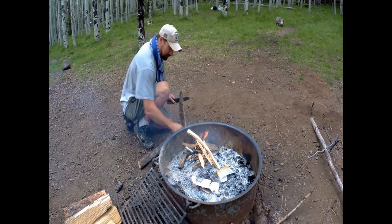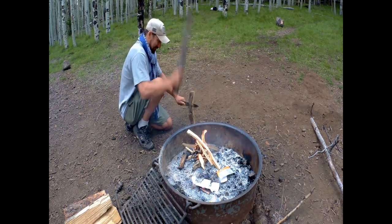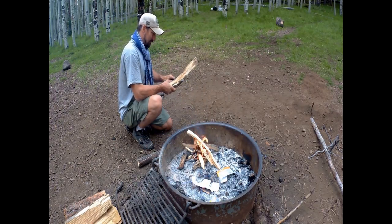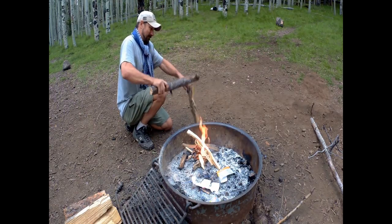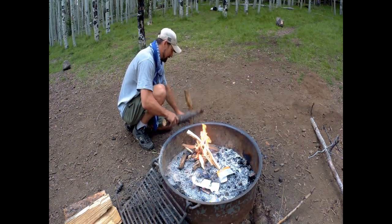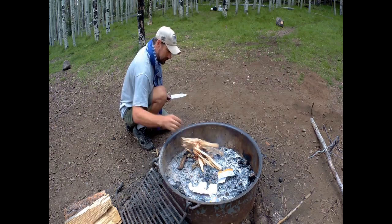Dude, it's sketchy batoning with this knife. I'm kind of thinking it's going to break at any moment. I have enough fire going. I don't need to put on much anymore.